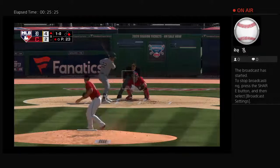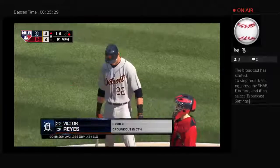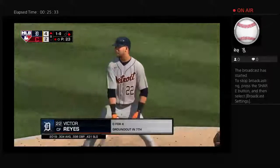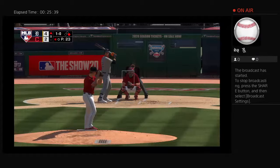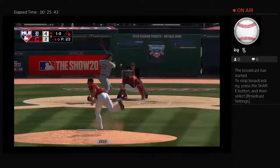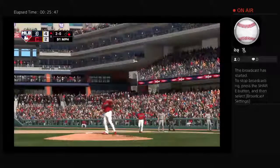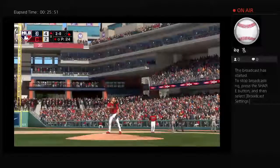In now, Victor Reyes. Yes, he'll take a look at ball 1. Struggling so far in this one and looking to erase his 0-for-4 ball game right here. 1-0 count. Here it is. 2-0. Somebody's getting frustrated. He's not used to getting hit around like this.